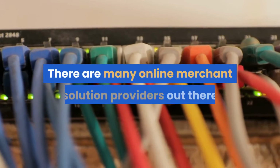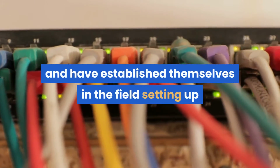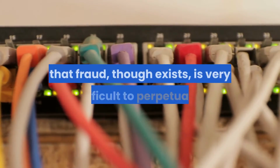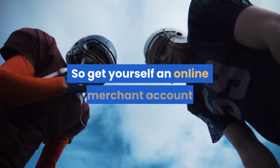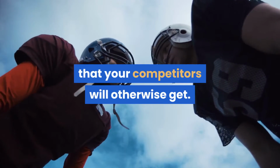There are many online merchant solution providers out there and have established themselves in the field, setting up and maintaining online merchant software and products so that fraud, though it exists, is very difficult to perpetrate. So get yourself an online merchant account and get a piece of the action that your competitors will otherwise get.